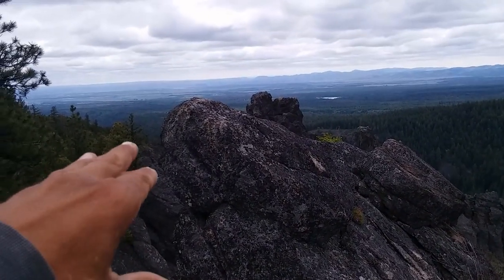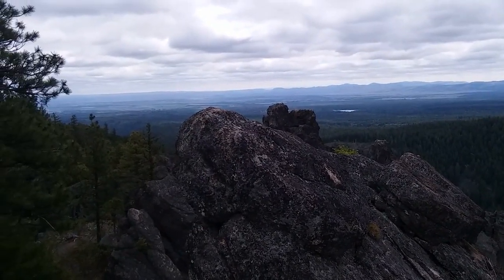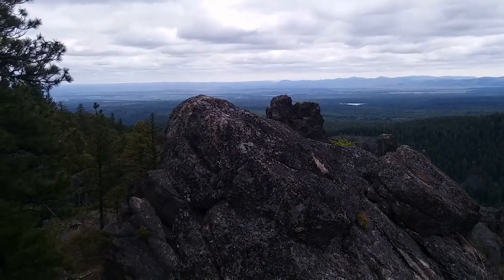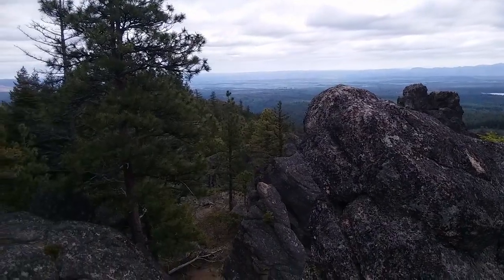Seems like this one here is maybe a little bit taller than that one, and that one's a little bit taller than that one. This is about as high as you can get. The other one, the middle one there, is kind of a free climb, so I don't think I'm going to go up it, but definitely a fascinating and amazing place here.